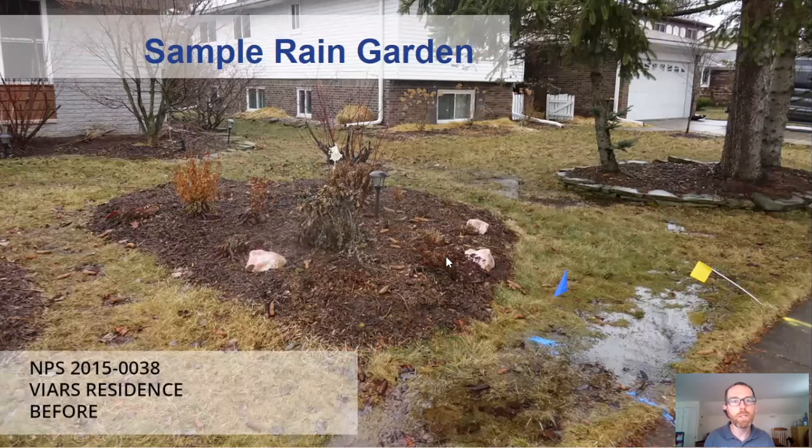Here is another sample rain garden. This is a residence in the Canton area, the Vyers residence. They are on Canton clay, heavy clay that does not want to soak water up. You can see during a rainstorm the amount of water pooling between their homes and spilling off. In the wintertime, this would freeze up for them and create hazardous conditions.